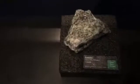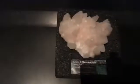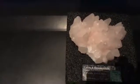So this is what it looks like, not in the light. It's a granite, it looks like, from Canada. And when you slide it up under the black light, you can see it turns bright yellow. How about this one? Pink's my favorite color. So when we pull it out of the light, it's a very, very pale pink and clear.